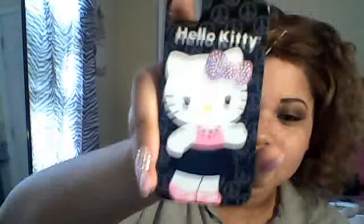Next from Amazon, well, two cases I got, one from Body Central, and this one I got from Body Central. I opened all of them pretty much. So this is from Body Central, an iPhone 4 case. Next from Walmart, I got this Hello Kitty case, and both of these cases were like $5, I think. Got this cute Hello Kitty case.